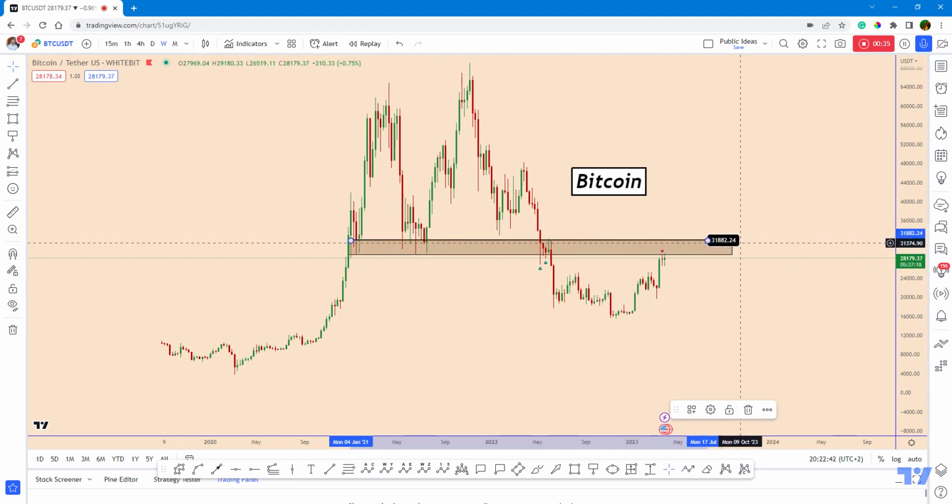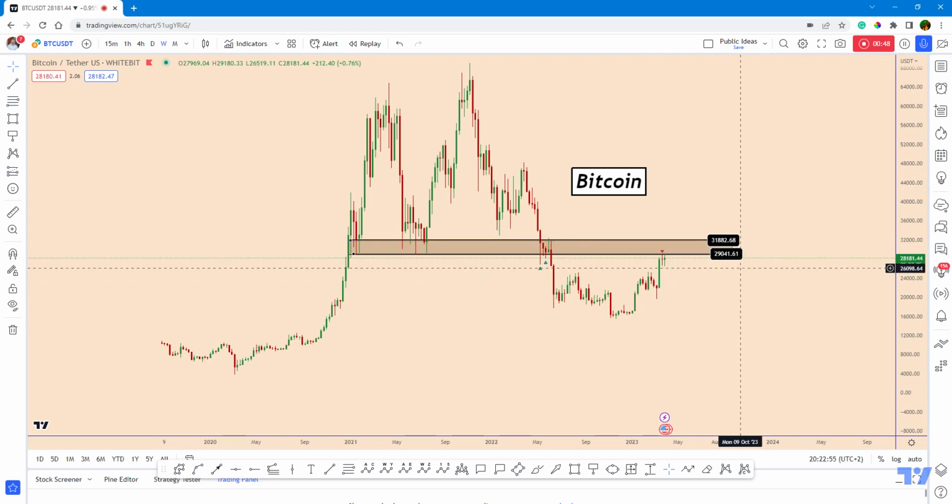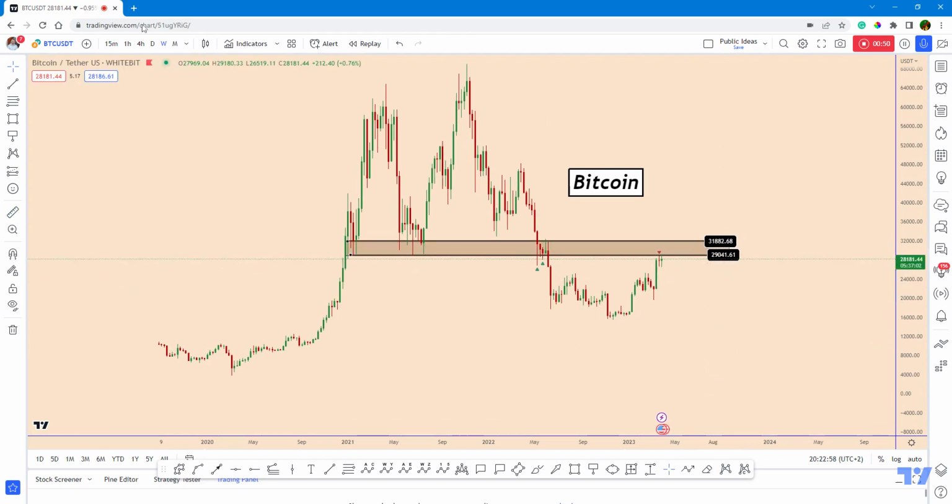Approximately the resistance area is between 31,000 and 900 to make it a round number, and also the lower part of the structure 29,000 here. So let's see what is going to happen from this zone.